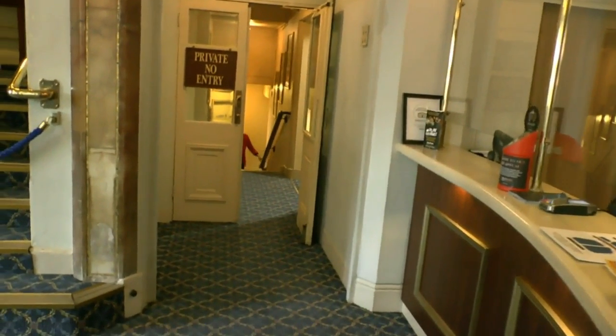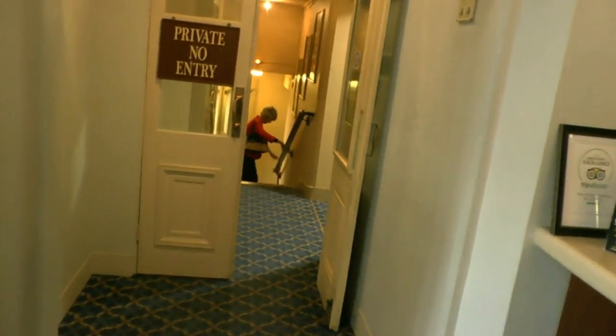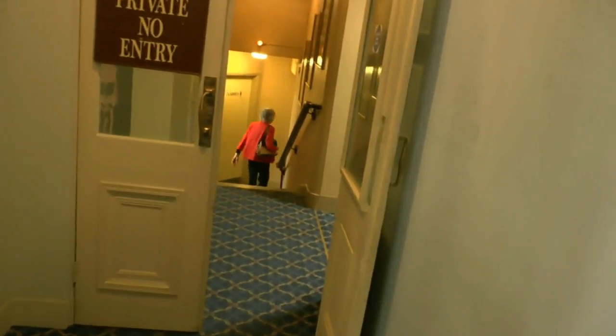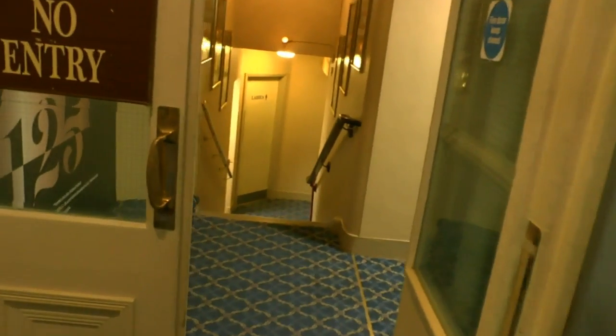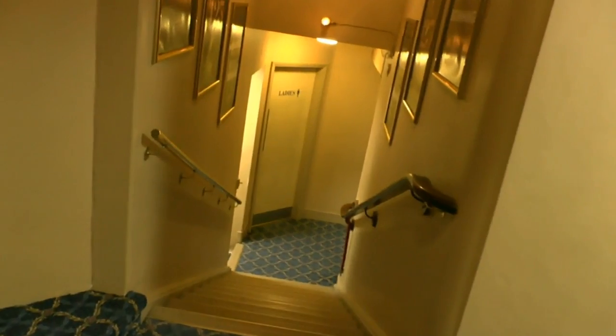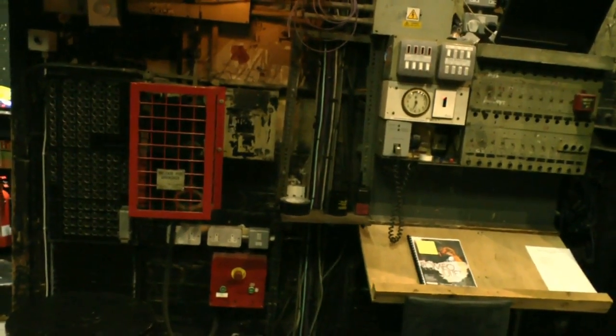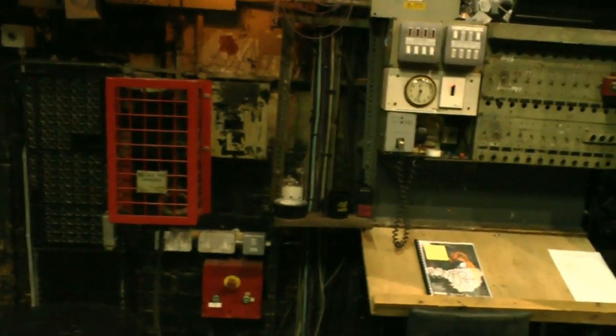We've just entered the theatre now, where you purchase the tickets, and I will work my way down to the theatre itself. I think I can show you this.